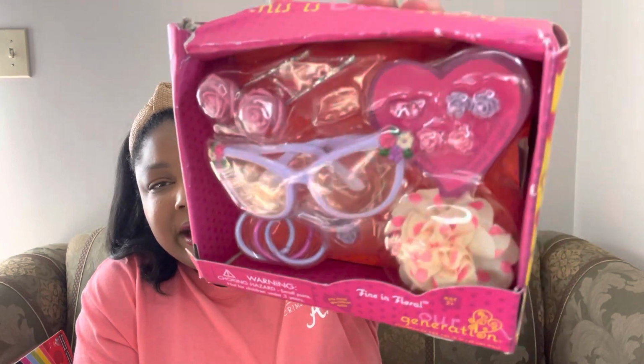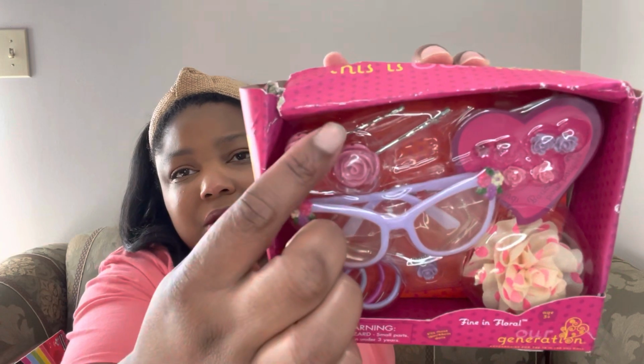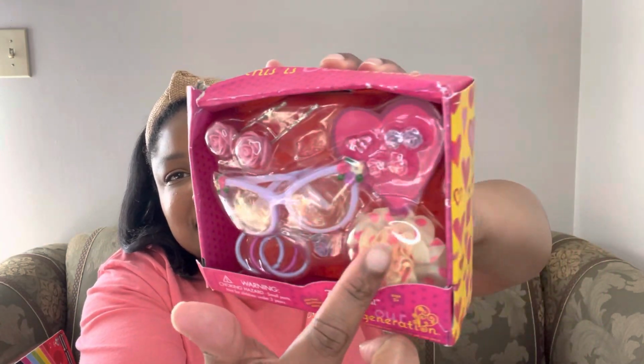I also got this set for 90% off, so this ended up being around 50 cents to $1. I'm not sure exactly the price on this one, and it's just another set for her American Girl dolls. It is like an accessory set. It has like the little hair clips, the cute little glasses, and little jewelry. She is going to have some really well-dressed dolls.